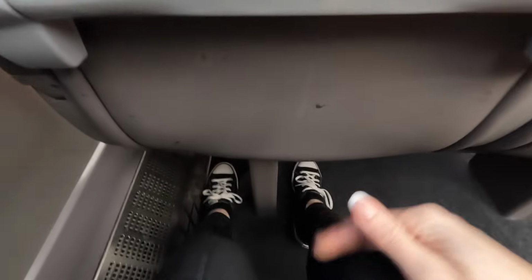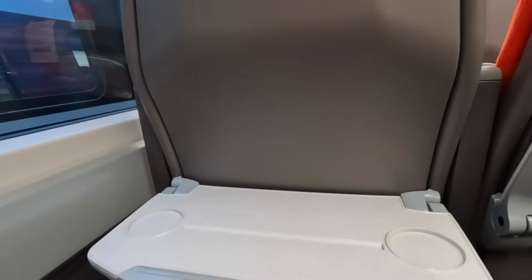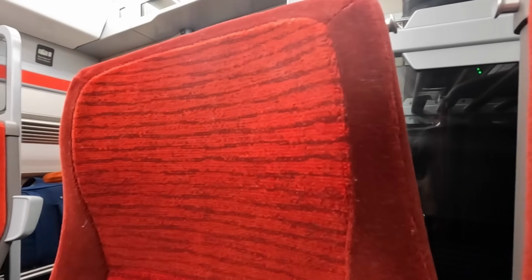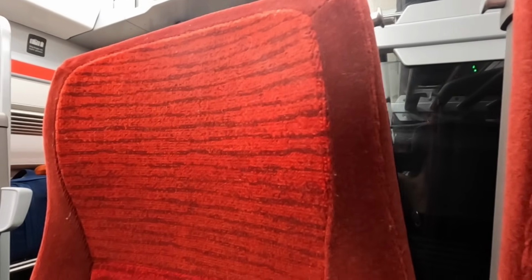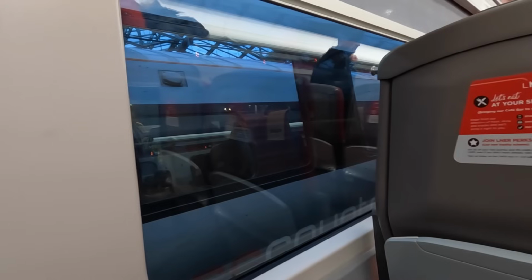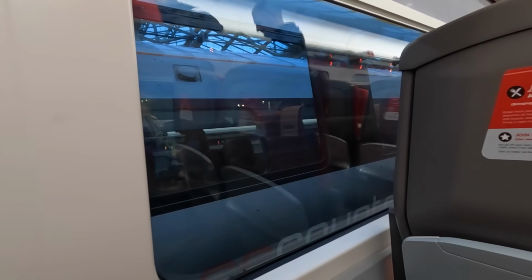I would say there might be a little more leg room, not hugely noticeable though. There's no individual light at your seat, not even one above. The headrest is not as restful, for want of a better word. There seems to be more to rest your head on leaning sideways on the LUMO train. The windows are the same. I have a half window as you can see, so the person in front of me has a whole window. Opposite to the last one.